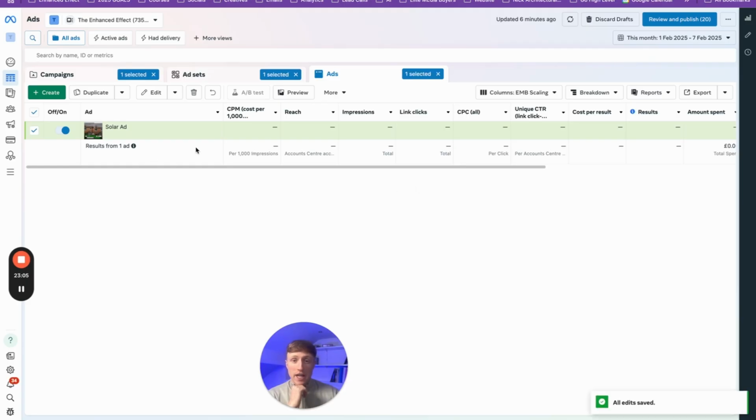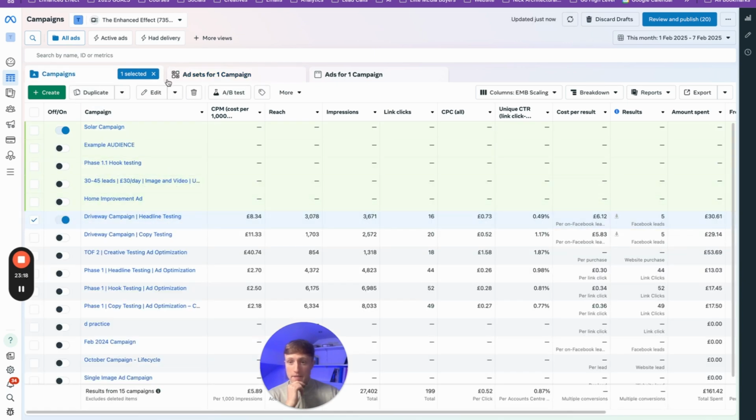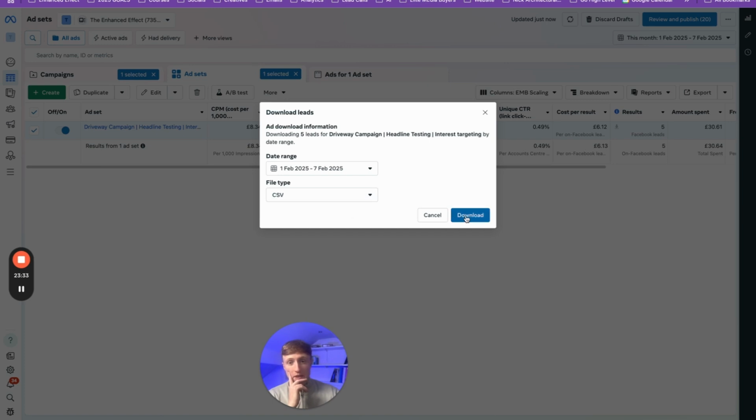If you actually want to check how many leads you've generated, I'll just show an example. Select the campaign, go to the ad set level, and then you can see that little download button next to how many leads it's generated. If you just press that download, it'll then say CSV, and then you can just download it as a CSV, and all your leads will come up and you'll be able to contact them and give them a call.